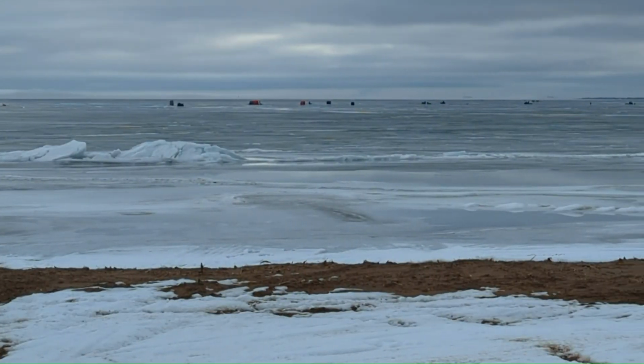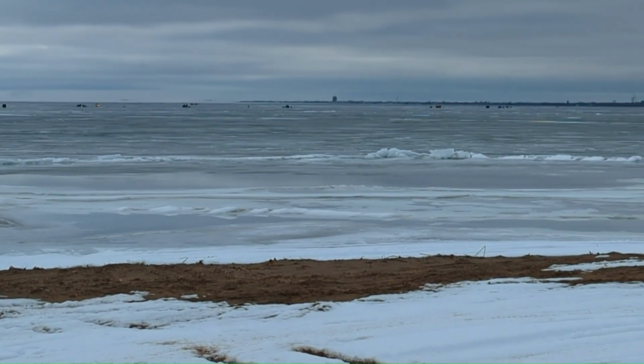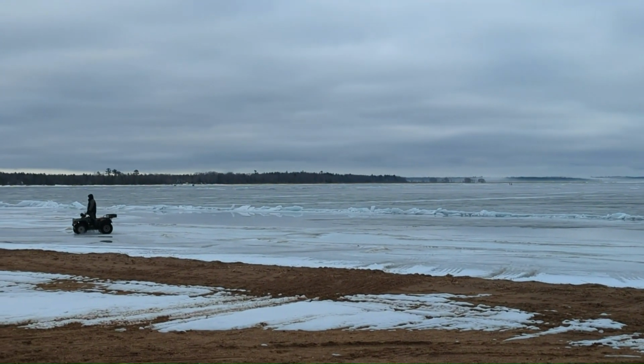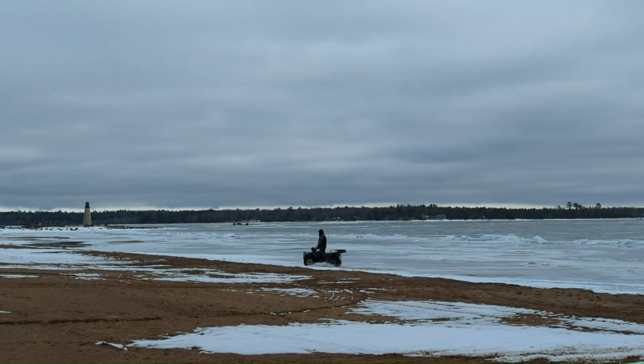Trucks go through, and even your ice shack, you have to write your name, address, and phone number on them in case they fall through. When they find them in the spring, you get to pay a fine, and it can be quite heavy. So most people do their best to get the shacks off of there before the thaw starts.